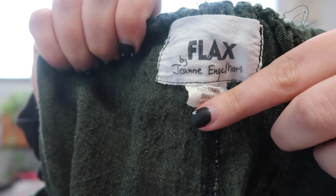The other Flax piece is a pair of pants, again 100% linen. These are a small, so I don't know if they were donated by the same person since one's a large and one's a small, but there we go, Flax. And these are a very pretty green color wide leg pant.